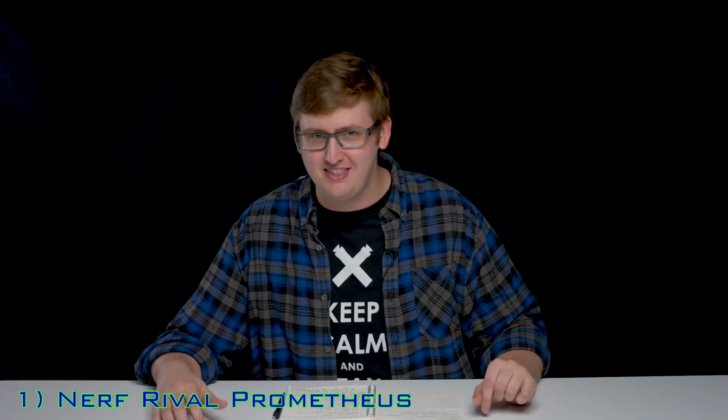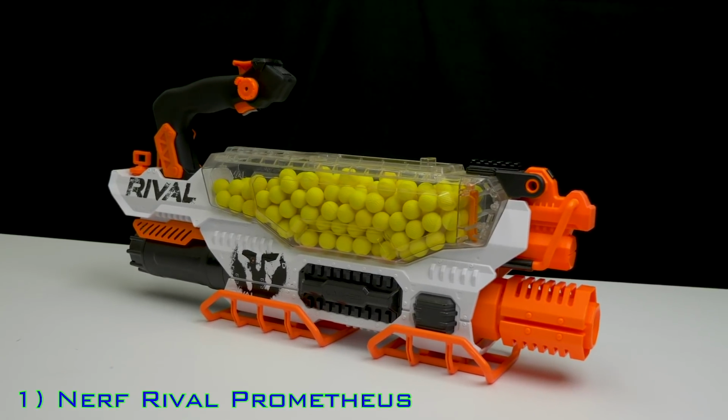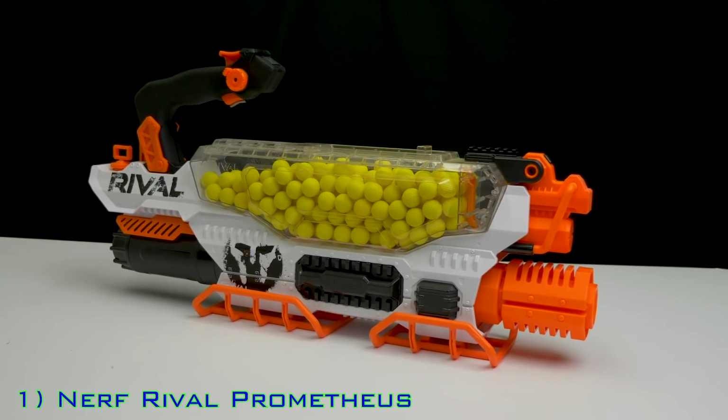So that is number 2, the Nerf Chrono Barrel for about $10 US. And lastly, number 1, my most recommended Nerf gift for the 2019 Christmas season, for the 2nd year in a row, the Nerf Rival Prometheus. The Nerf Rival Prometheus has an MSRP of about $200 US, but on Amazon you can regularly purchase it for about $150 US.